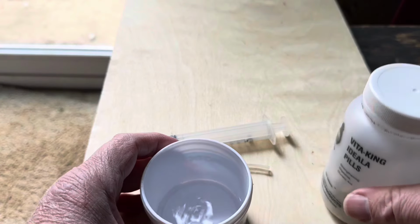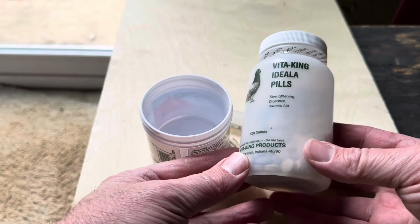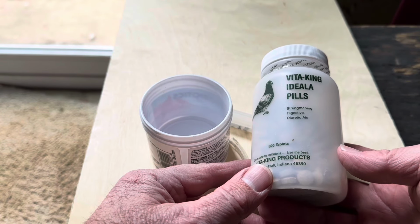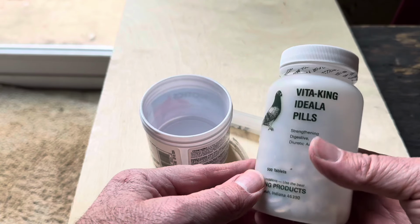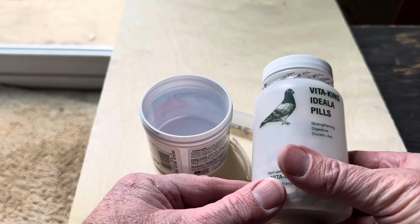For each bird I ship, I've just fed them, and supposedly, hopefully, they've gotten a drink after feeding. That's the most important thing, is hydration. But I'm also going to give them 2 Ideal pills. These are produced by Vitaking, but there are other products similar to this. Versalaga has one that I also really like, just called Ideal pills.